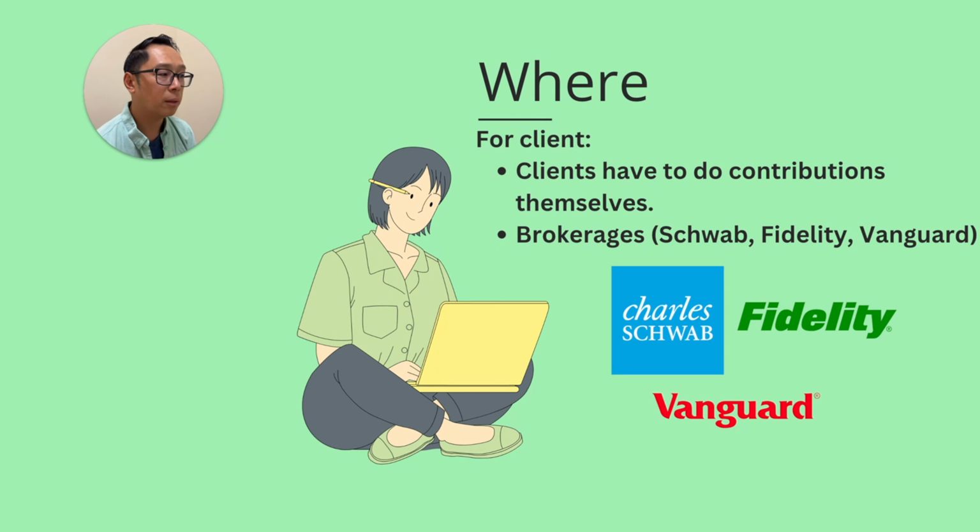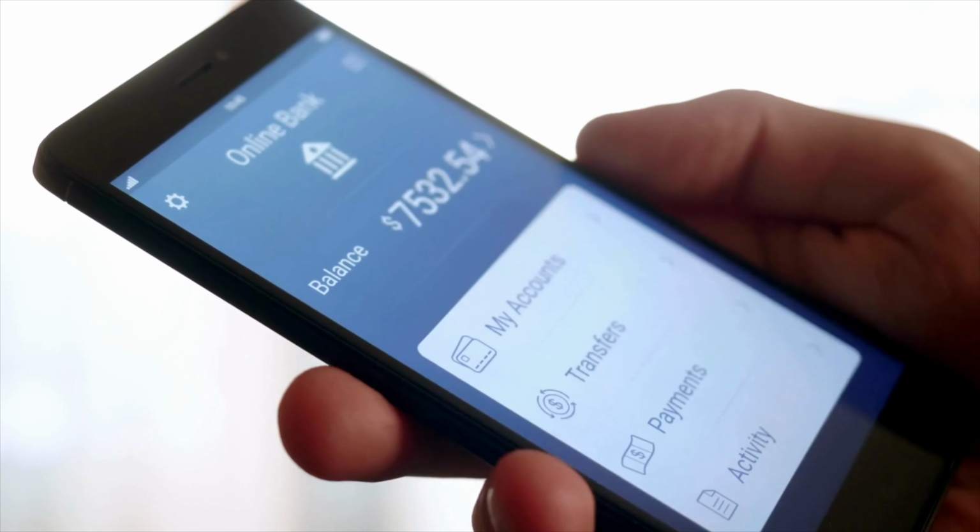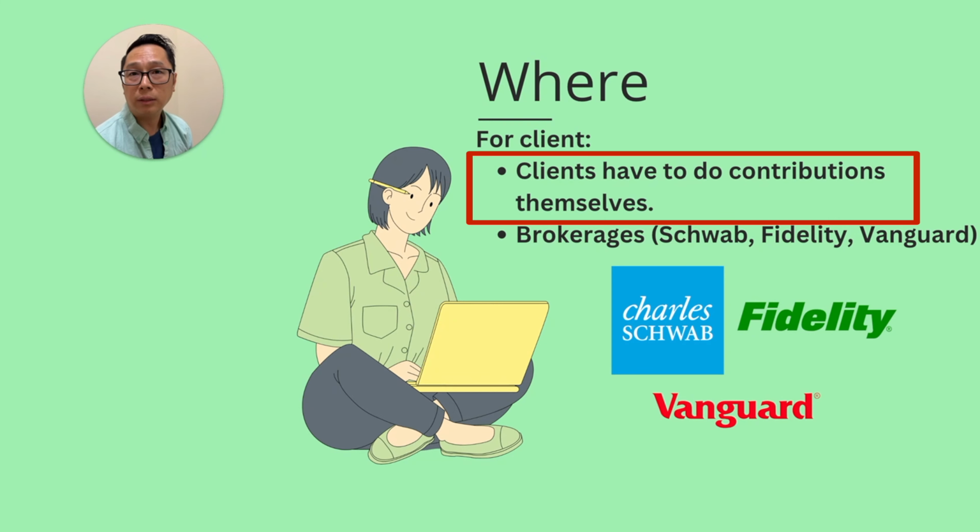Before I talk about the where, I want to reiterate that clients actually have to do the contribution themselves, meaning that for a 401k, if you're working at a company, it's taken out of your paycheck every single paycheck. For SEP IRAs, it's not like that. It's actually you as the business owner who puts the money and deposits it into the SEP IRA directly by the due date. So if your SEP IRA contribution is a high amount like $50,000, you have to make sure that you have $50,000 that you can deposit into the SEP IRA by the due date.